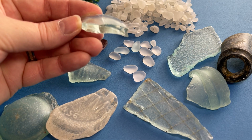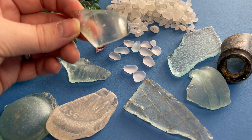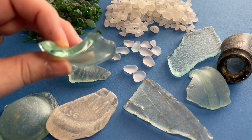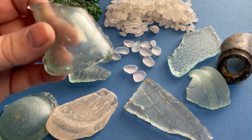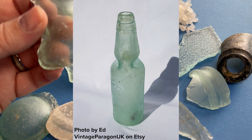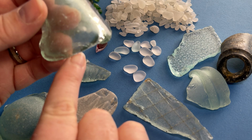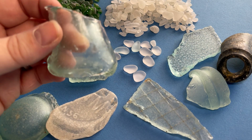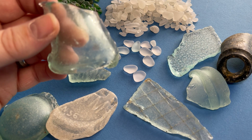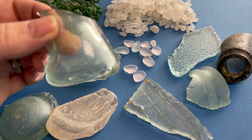And as you can see from the thickness as well, that's quite a chunky piece of glass. So that's an older piece of glass. This here is from something that I think is called a cod bottle. I'll show you a picture now of a cod bottle. It would go in at the neck, at the shoulder, and it would hold a glass marble in place to keep the contents inside. And I really do think that this is a piece of cod bottle.